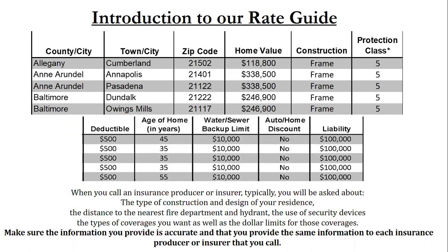The next column, water and sewer backup limit. Water and sewer backup is included in this rate quote, but water and sewer backup isn't included in a basic homeowners insurance policy. It's added on. And so you may or may not feel that you need water or sewer backup for your home. That's going to be your choice to make.